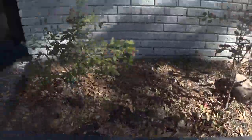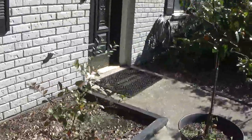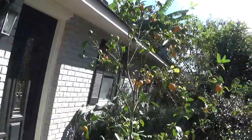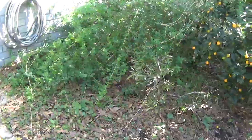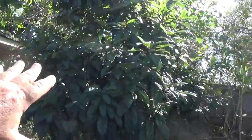See, here's my blueberries. I'm down to four blueberry plants right here. And they all look good. They're getting new growth on them and all. This in the pots is my calamondins, and they're full of little small oranges. This is another kumquat, and this is my loquat, man. It's probably going to be starting to get flowered.